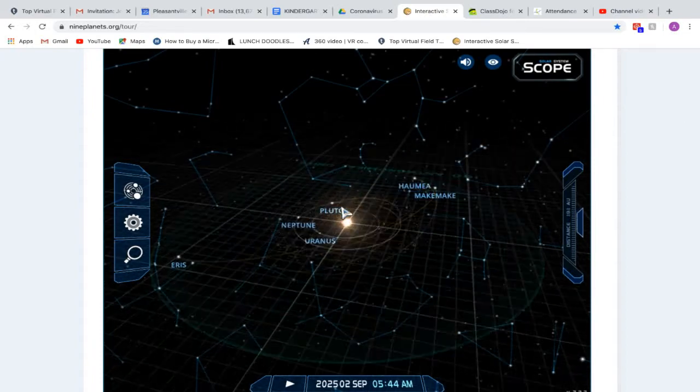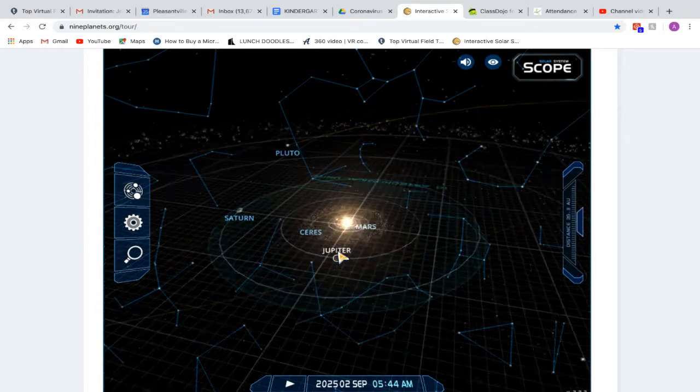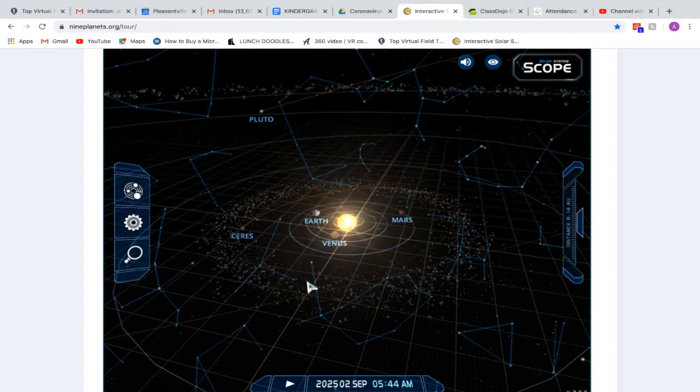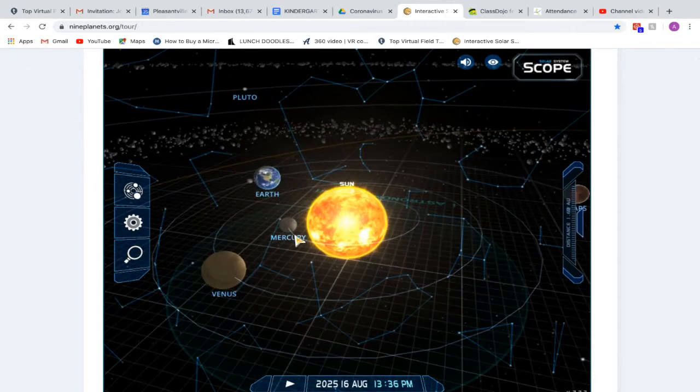Then we have to zoom in a little bit. After Saturn, we get Jupiter, and then we go a little bit closer. We have our whole ring of meteors and asteroids that NASA keeps a very, very close eye on, because we don't want these space rocks hitting our planet. Not one bit. Right on the inside we have Ceres, then Mars, Venus, Earth, and finally Mercury right there, super close to the sun. Zoom in a little bit more. There we go. Now we see Mercury nice and big.